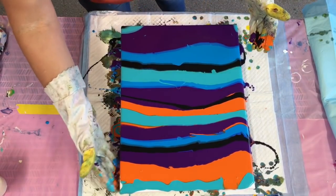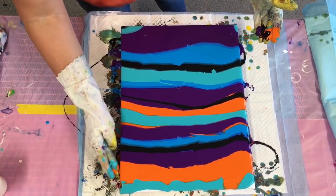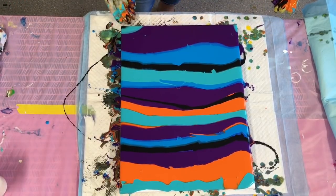Okay, so as you notice, this time I haven't got all the colours mixing. They are staying linear, or wobbly linear, but that's good, I like wobbly.